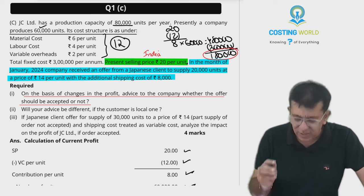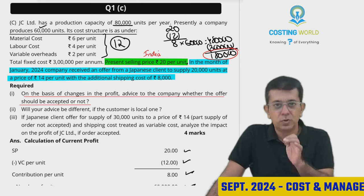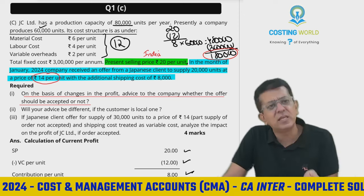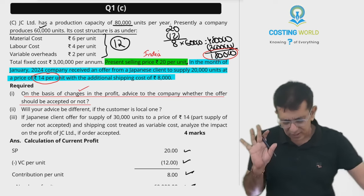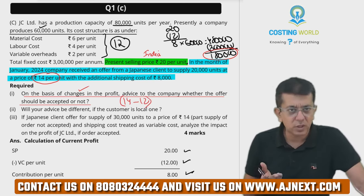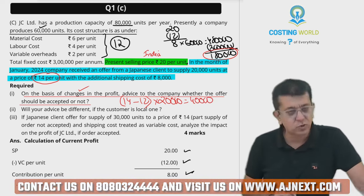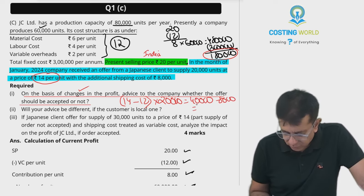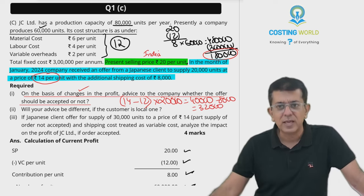It's very simple. Currently, you are earning 1,80,000 rupees of profit. Now you are getting an extra offer for 20,000 units to supply to a Japanese client, but at a rate of 14. If you can get anything extra, then you should be interested. This part is very simple. You're going to be selling at 14 rupees, and your variable cost will still be 12 rupees only, into 20,000 units. So you are going to earn 40,000 rupees extra in terms of contribution. But out of that, 8,000 rupees will go as shipping charges. So 40,000 minus 8,000, you will get an extra profit of 32,000. If you get extra profit, then you should be interested.